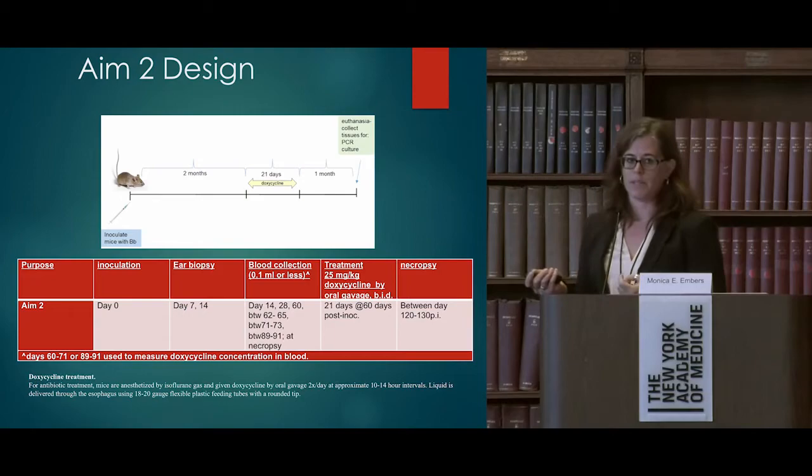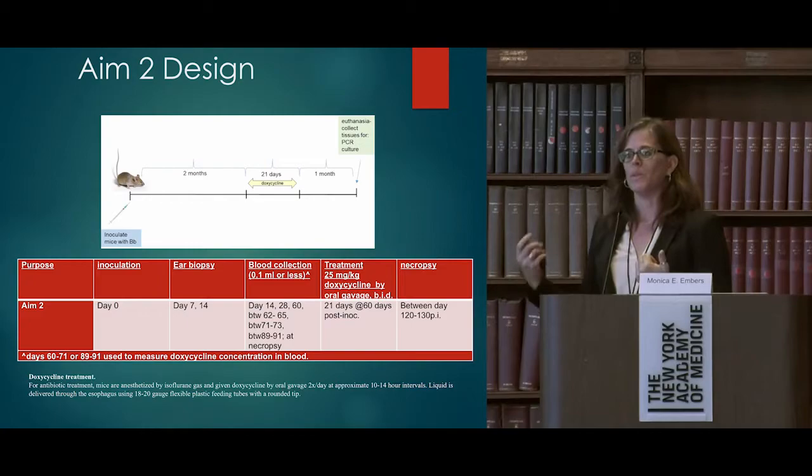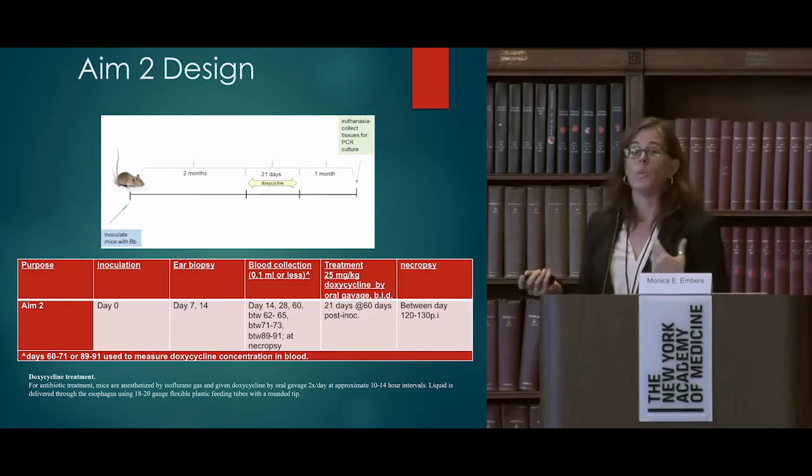This is a significant dose of doxycycline. And fun fact, mice do not vomit. So when we give them oral gavage, we know that they retain the drug. After 1 month of infection, we euthanize the mice and collect their tissues for culture and PCR. Of course, during the treatment period, we collect extra amounts of blood so that we can monitor the doxycycline levels in the serum.